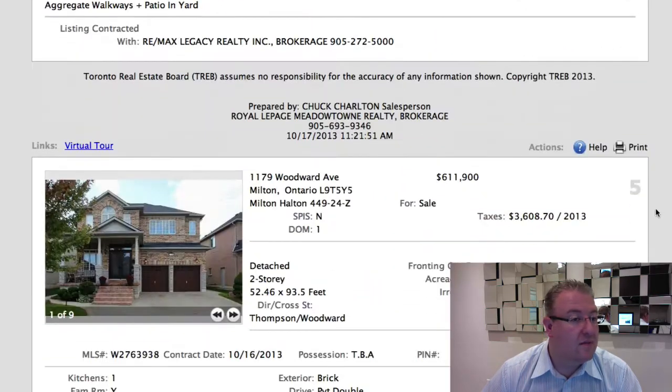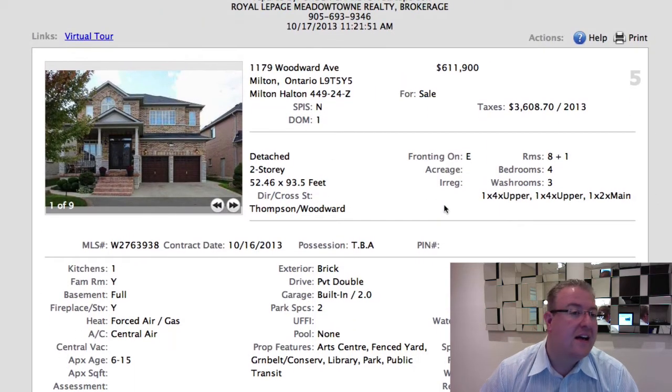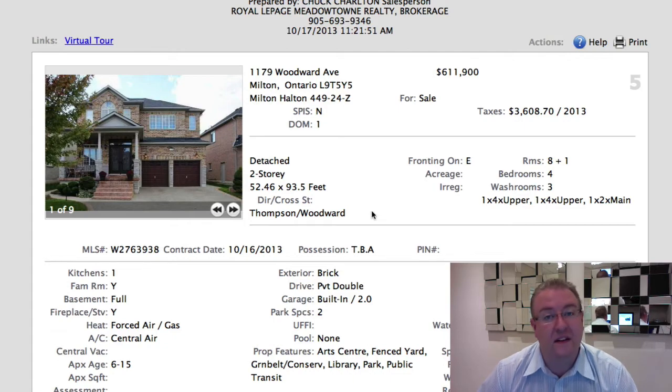And for what some of the homes are selling for in Dorset Park, $470, $480, to make a bit of a stretch up and get a double car garage and still a nice sized property may not be the worst thing for some people.